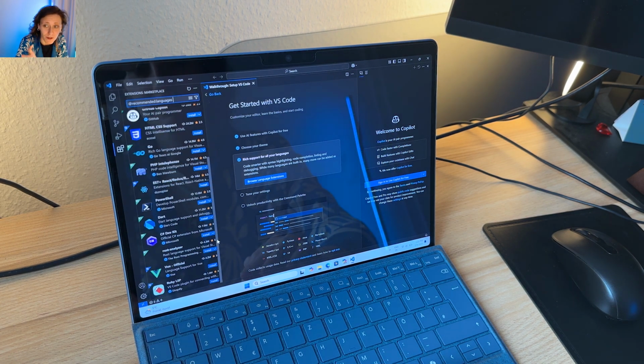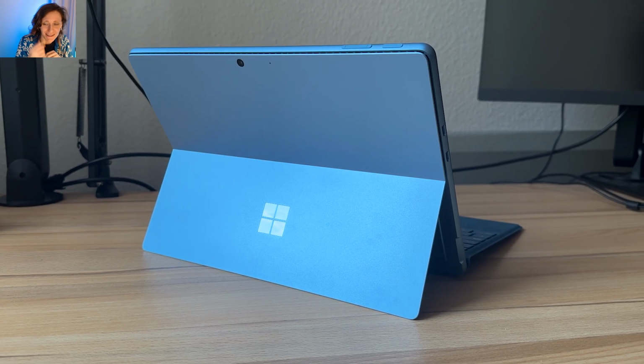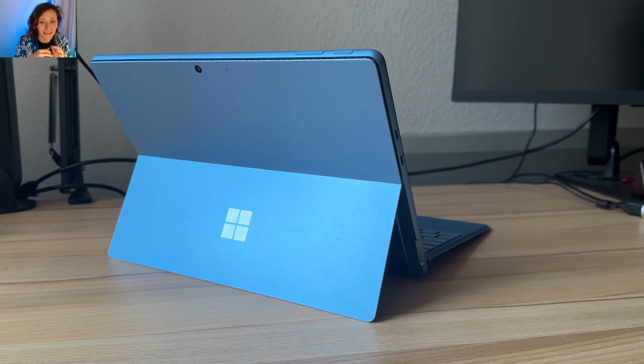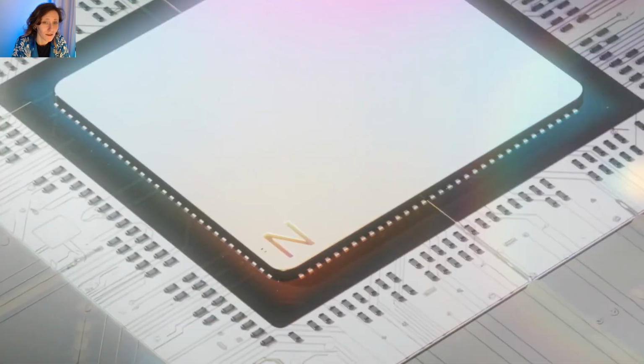So in the Surface Pro 11, we don't have Intel anymore. We have Snapdragon. Intel is not doing very well, as you may know if you follow the news. And yeah, so we are getting away from Intel. In terms of neural processing unit, which is the real innovation here, we can expect that this will get better and better in the next Surface Pro.